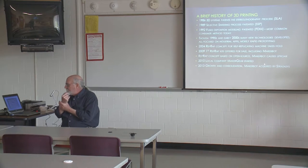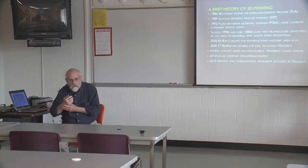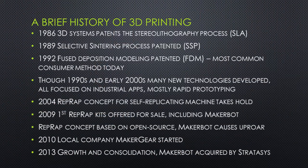So in the late 80s, early 90s, there were a number of different technologies designed and patented. Those patents began to expire around the turn of the century. So hobbyists and tinkerers got a hold of the technology and started playing around with it.